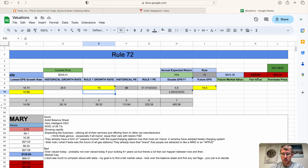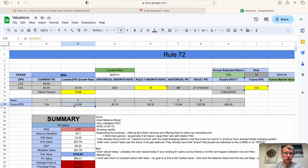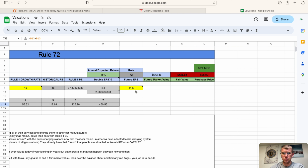And that gives us, well, 15 goes into 72 4.8 times. That 4.8 goes into 10 years two times. So it gives us a future EPS of 14. I put 14.5. So that gives us a fair value of $135.84 a share, with a 30% margin of safety of $95.